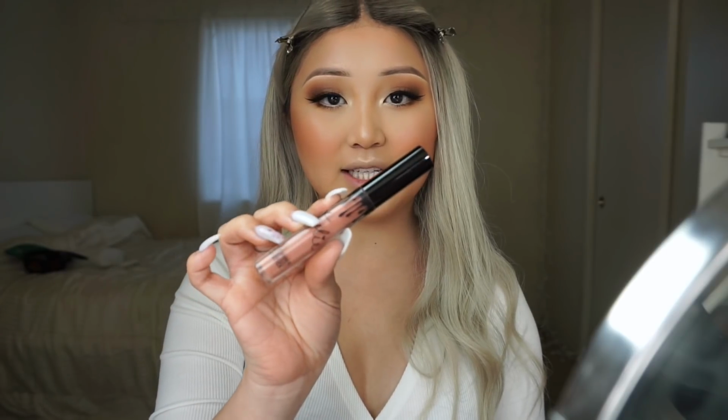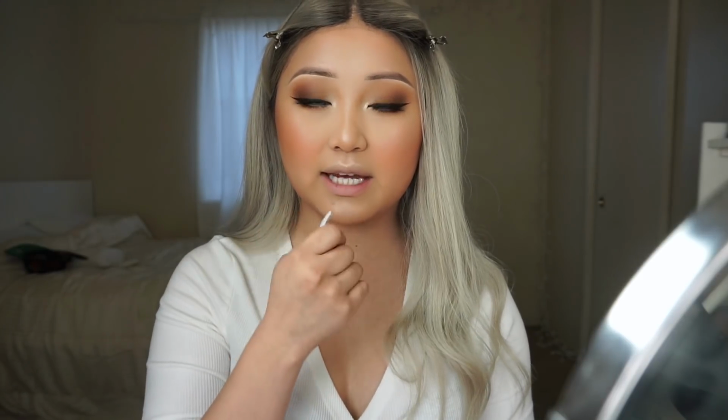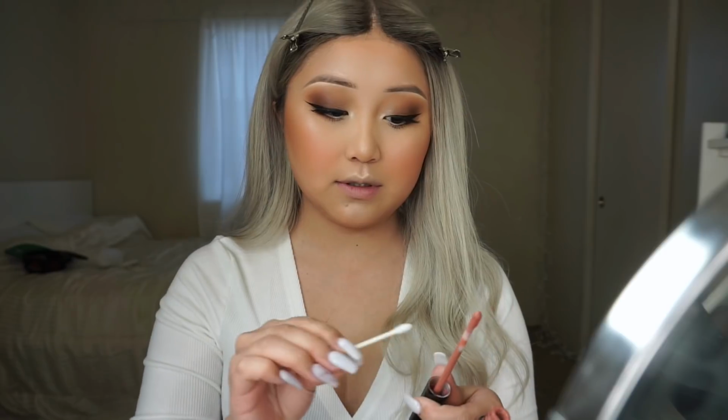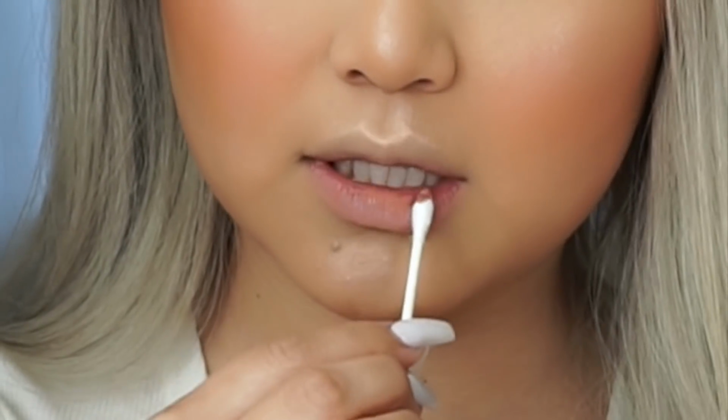Next, taking my Kylie liquid lipstick in the shade Candy K, I'm going to apply that onto my lip. And I'm not really into lipstick lately, so I'm just going to lightly dab it on. So I'm taking a Q-tip, just picking up some of the product. I'm just going to dab it onto my lip.